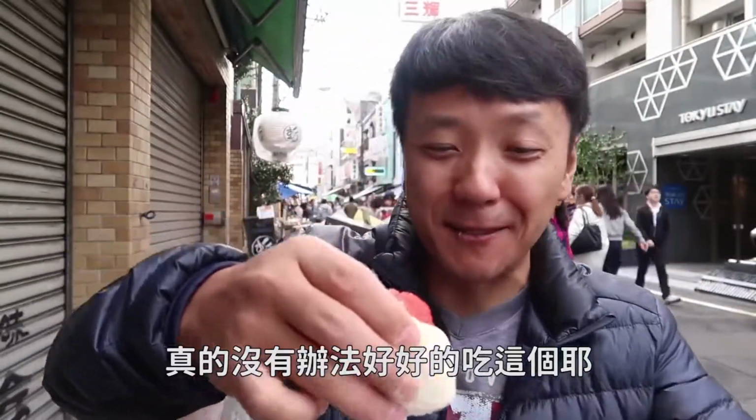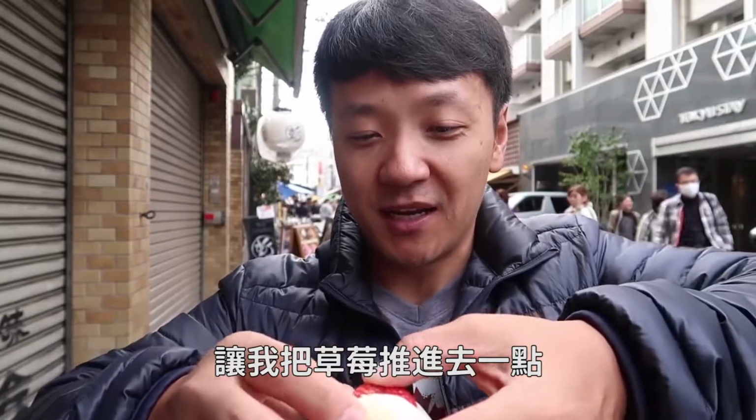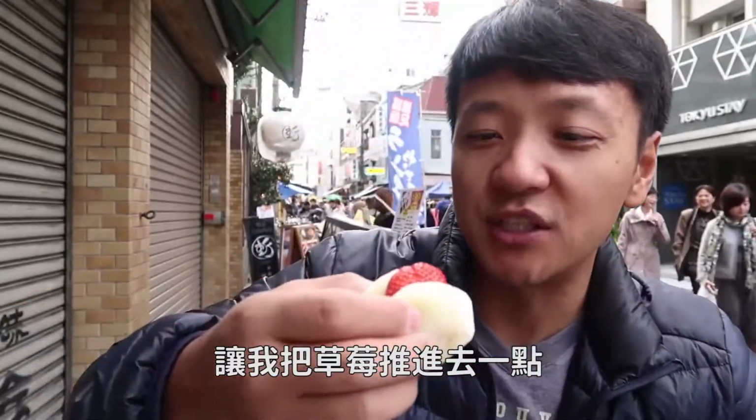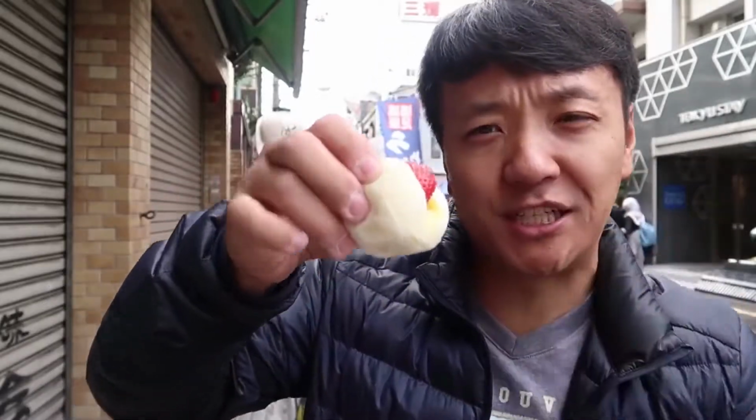There's no good way to eat this without destroying yourself, making you look like a guy who dove head first into like a flower factory or something. Excuse my barbaricness. Let me just shove the strawberry deeper into the mochi. It's like a strawberry mochi sandwich, a monanwich.